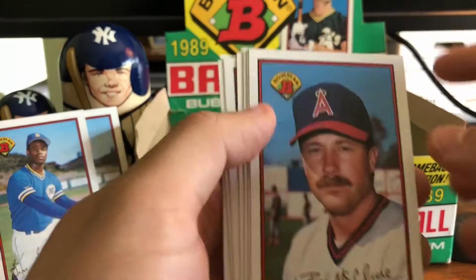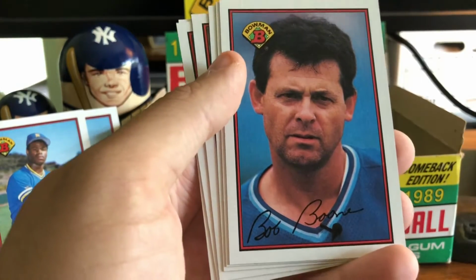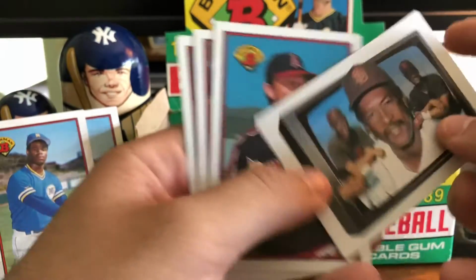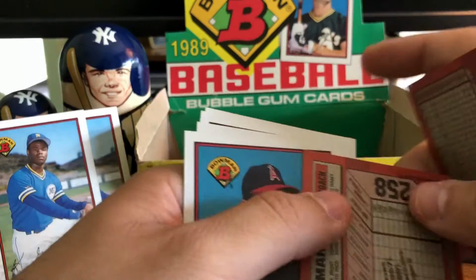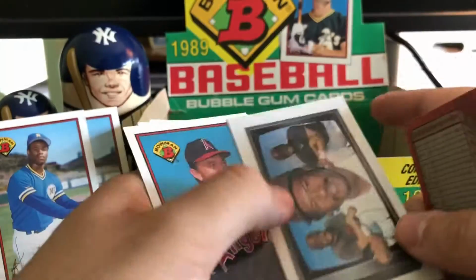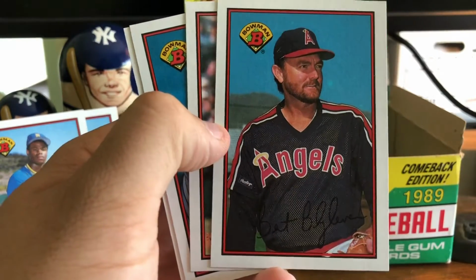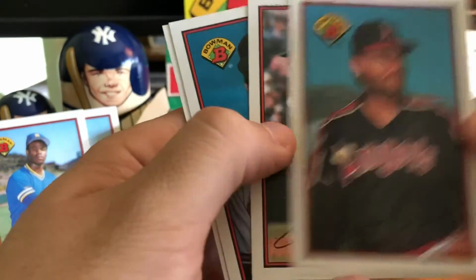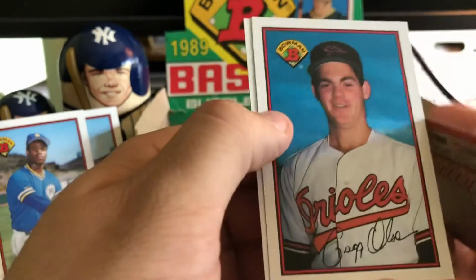He hadn't really come into his own quite yet. Really hit his stride with the Blue Jays when they won a couple of back-to-back championships in the early 90s. And there's another Alomar. Looks like Sandy Alomar Sr. with his two sons, Sandy Jr. and Roberto in tow. That is a nice card to have. Looks like a Bert Blyleven, another Hall of Famer. Another Hall of Fame card there. So put that in the pile of Hall of Famers.